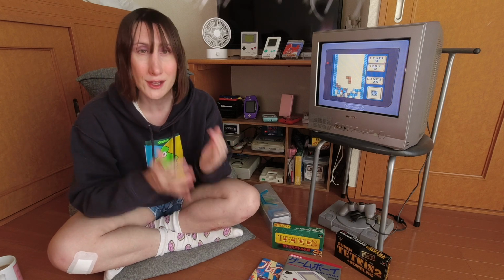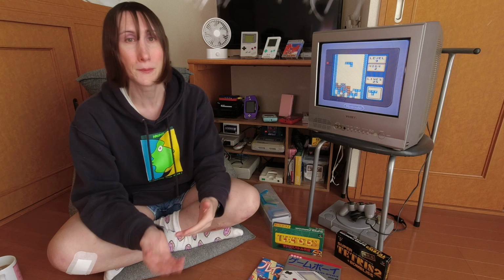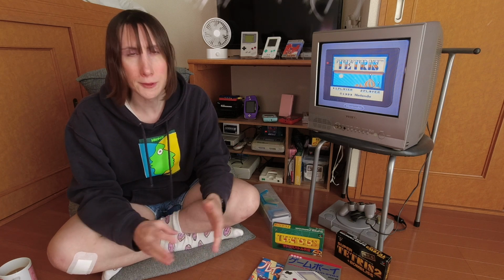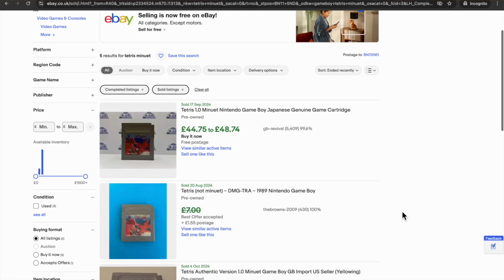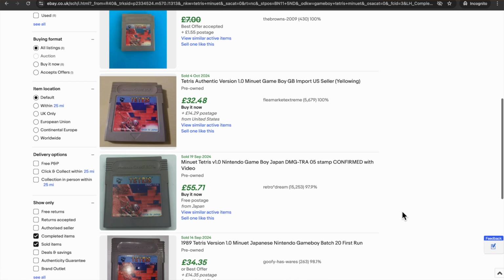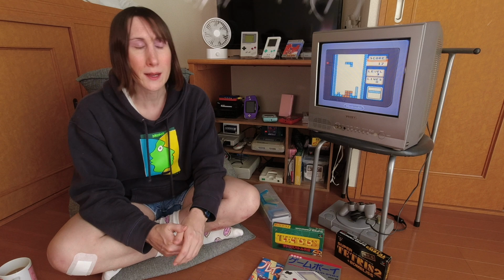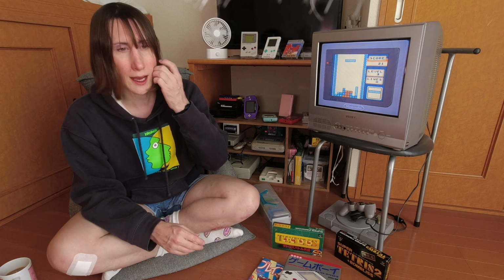but there was no way I was going to pay the prices that some people asked for it. I was actually quite surprised when I watched Elliot Cole's The Retro Future channel that some people are willing to pay upwards of £50 for a copy of the so-called Minuet version, and I went onto ebay.co.uk, and sure enough, not only did I find copies for sale for that price, but also sold copies for that price, and we're talking about loose games as well.